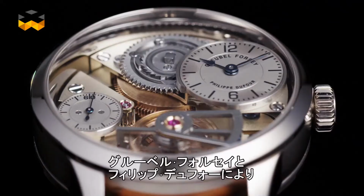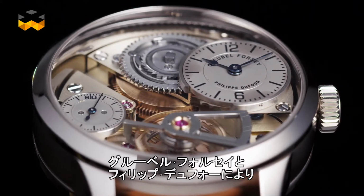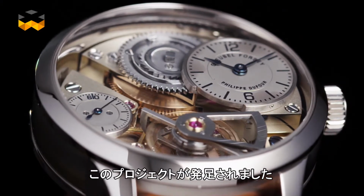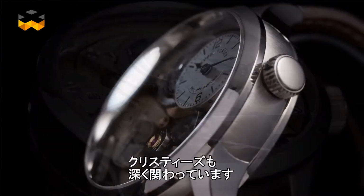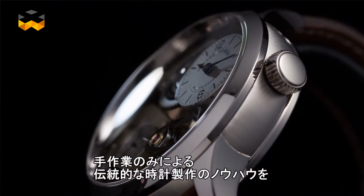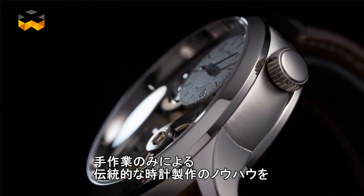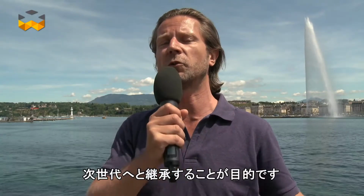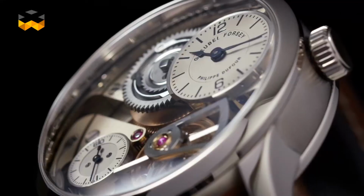This project is Naissance d'une montre and is the result of an amazing collaboration between Greubel Forsey, Philippe Dufour and a very special student, Michel Boulanger. And also Christie's that have been an important partner on this one. So the goal of Naissance d'une montre was to realize a watch entirely by hand using traditional techniques, but furthermore it was also to document this entire endeavour.